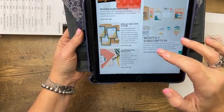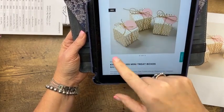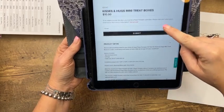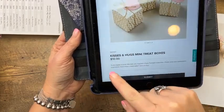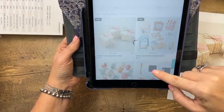Let's see. Coordinate refills, past kits, and more. Let's see if it's in there. Yep, there it is right there. Kisses and hugs, mini treat boxes. $10. I don't even know how many we get. 20. Wow. So they're 50 cents each. They're $10. So if you need the item number, it's 160147.